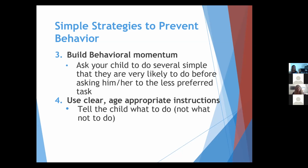This is one of those other strategies that sounds fancy, like the non-contingent attention, but it's actually really, really simple. All this involves is, let's say you know you're going to have to ask your child to do something that always triggers problem behavior, right? Let's say, like, every time you ask him to do his homework, it's a big blow up, right? You can use behavior momentum and think of it just like it sounds.